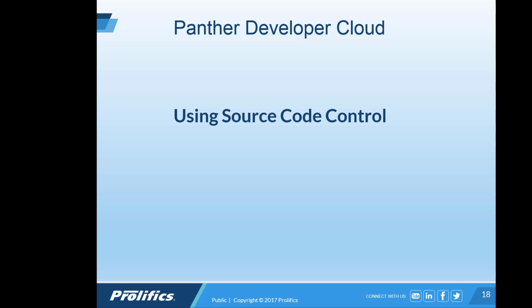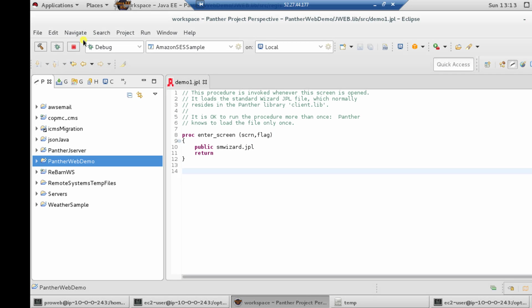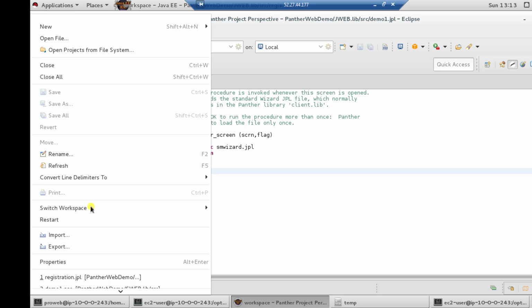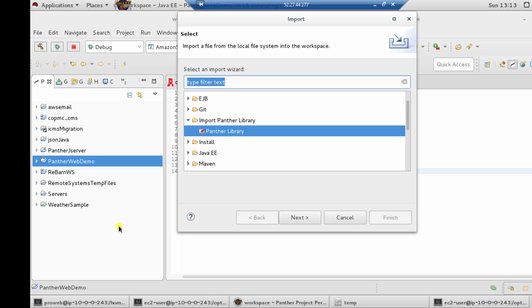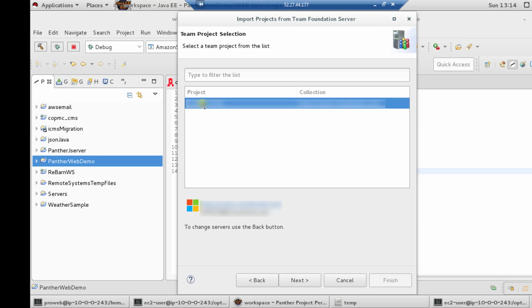Now, all our development is based in Eclipse. We can use an SCCS system to manage not only our JPL and screen code, but C, Java, HTML, etc. all under one package. I'm going to show you an example here with a current customer that is undergoing a major modernization project with us.